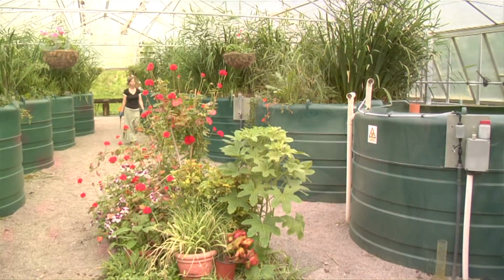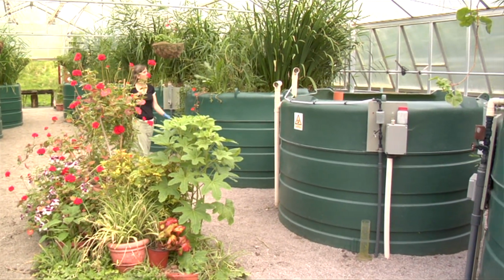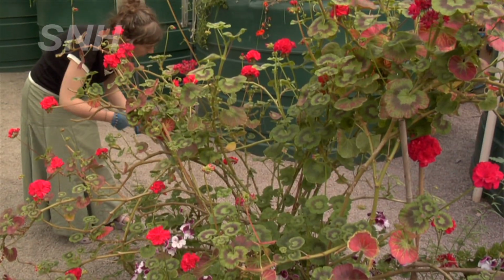So I think that's a really precious part the Living Machine gives to the community, is that people can come and see what happens to their water. They will know what happens when they flush the toilet, you know, they don't just think, oh, what happens. When they wash the dishes, they know that it comes here and they can enjoy the place as well.